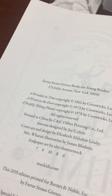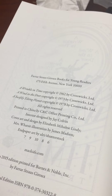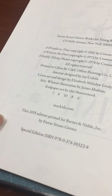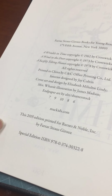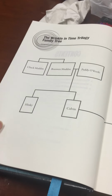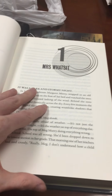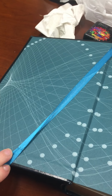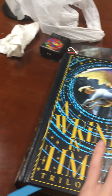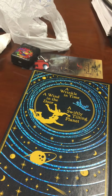Let's take a little bit of a look at this. Obviously, it's A Wrinkle in Time, A Wind in the Door, and A Swiftly Tilting Planet, going from 62 to 73 to 78, and then of course, like I said, the Barnes & Noble edition, 2015. So this version is about 7 or so years old. It gives you a family tree when you look inside, and here are some of the opening pages. It comes with a nice little blue ribbon bookmark, and here's the back of the book. A nice hardcover edition too.